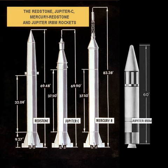Topic: PGM-11 Redstone. First launched in 1953, the PGM-11 Redstone was a short-range surface-to-surface ballistic missile in active service with the U.S. Army from June 1958 to June 1964, and was used for the first U.S. live nuclear missile tests.